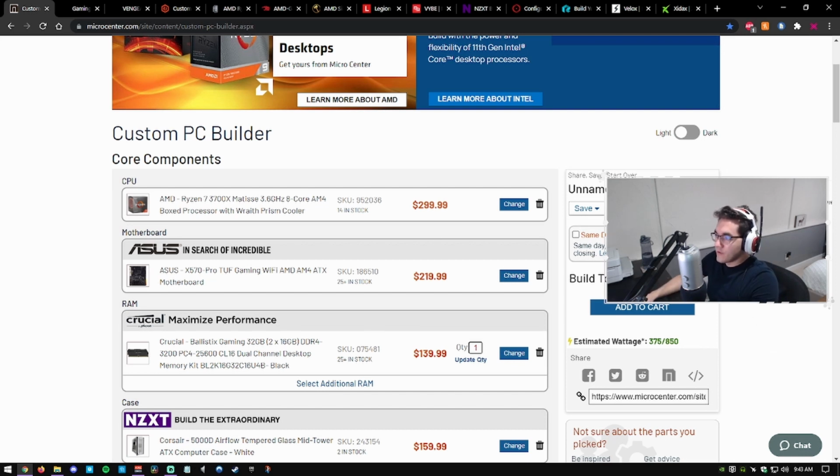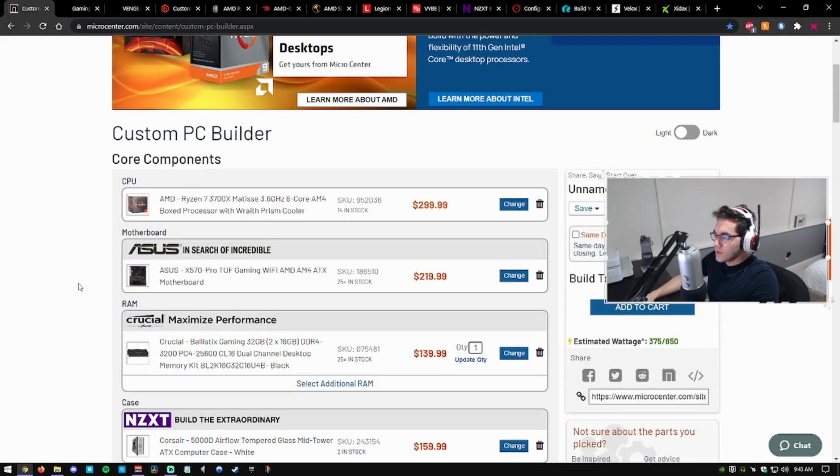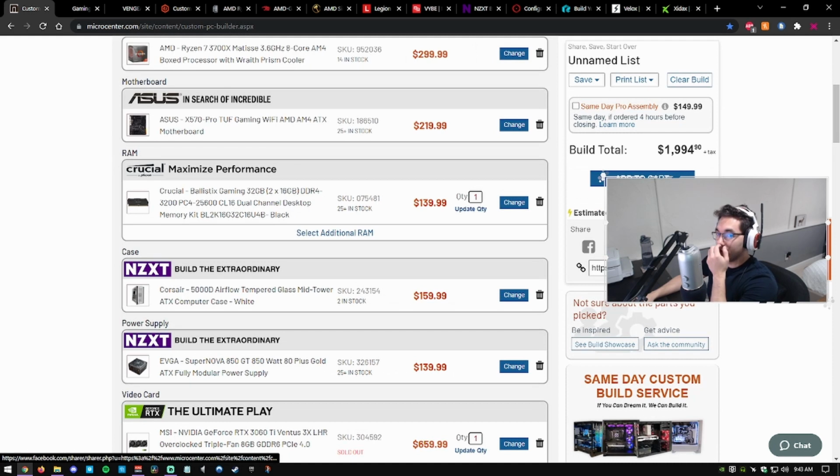I wanted to start with Micro Center because it's obviously a little different. You can build a custom PC with them, and as you can see, you can get same-day assembly as long as you order. It does cost extra, obviously, but it's easy if you have a Micro Center location nearby. There are other stores like this, but Micro Center is, I think, the most widely regarded, with more locations, even though there may only be one in a state in some cases.